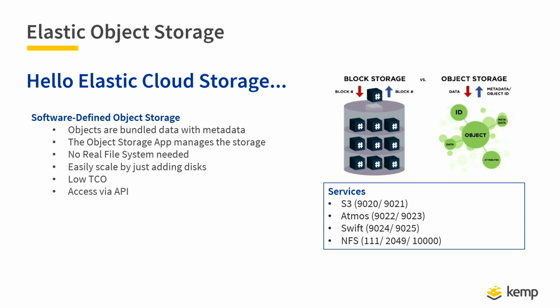Okay? So we're all comfortable and good, and we are now the subject matter experts for object storage.